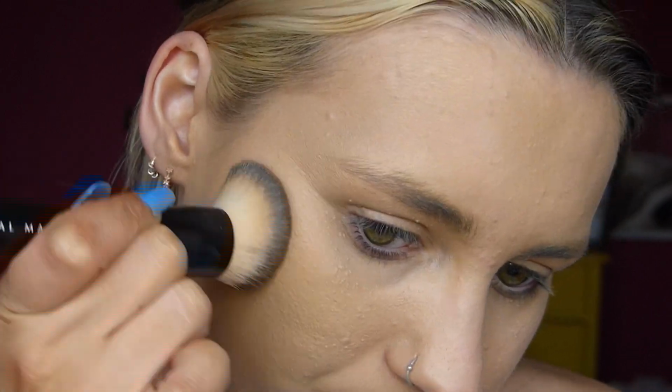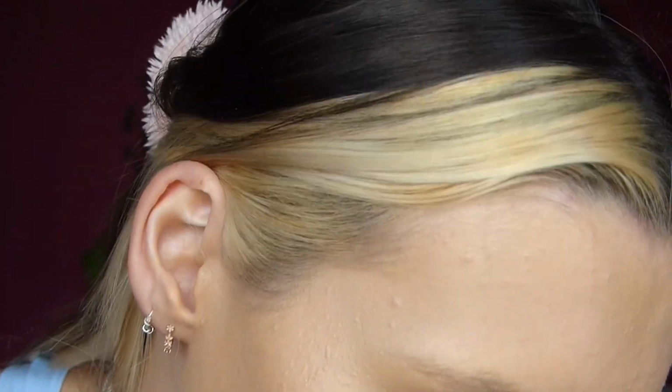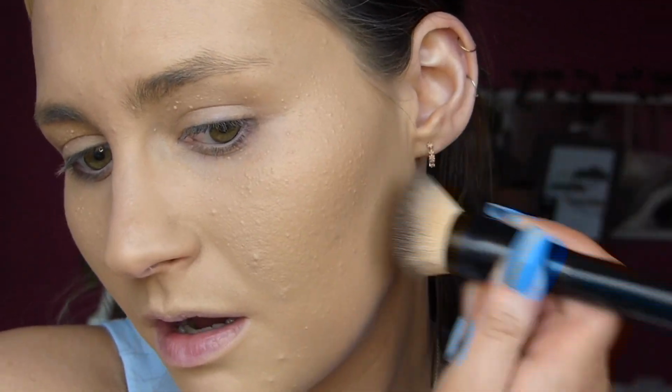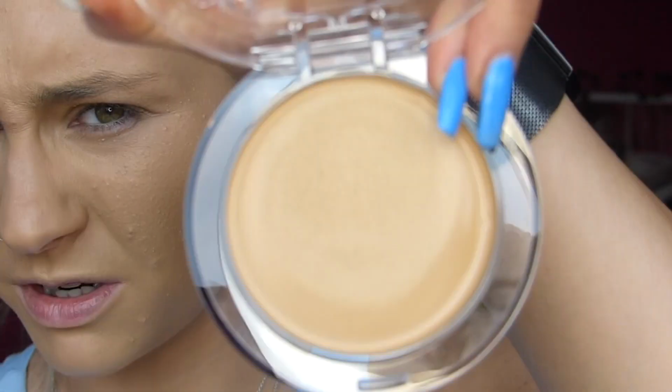So let's just go in. Just a couple little dots. We're just going to dot this onto my cheeks, where I normally add additional coverage anyway. Wow, that is so nice. Dotting that in as well, just patting that in, creates a really flawless base. Nice. I have to say, I'm super impressed. And that's what it looks like now.